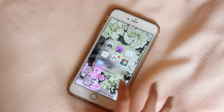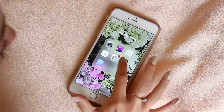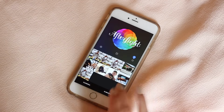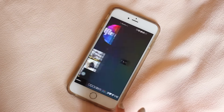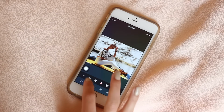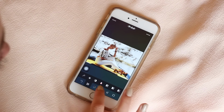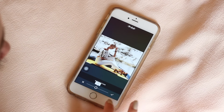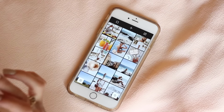So then I would take the image back into VSCO Cam to make sure it looks good. It needs a bit more brightening, so I'm going to use Afterlight for that. Again, I think most bloggers use this. I didn't save that Facetune one, but I would normally just use the brightness tool, take that up a little bit, maybe decrease the saturation a bit, and then once that's all good, I will save it and put it back into VSCO Cam.